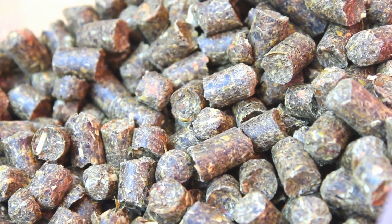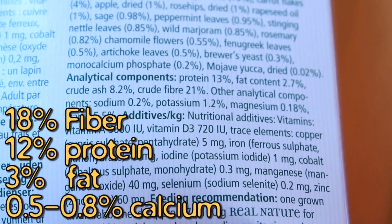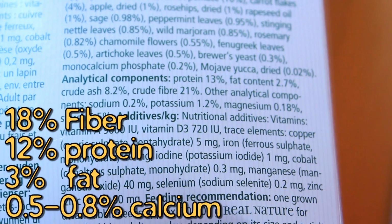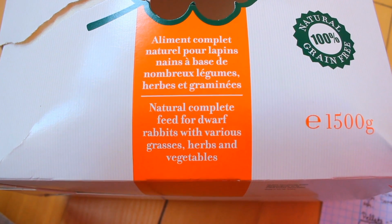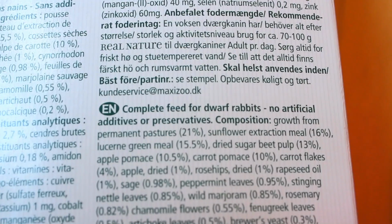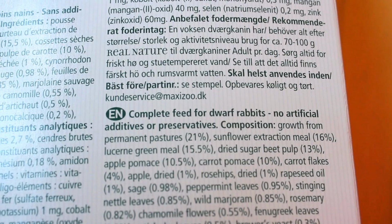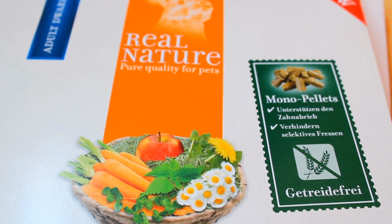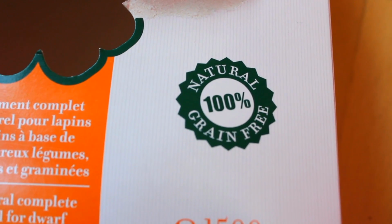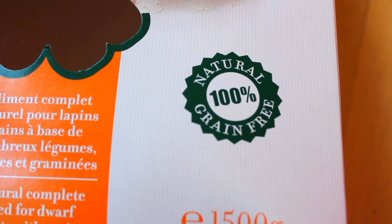Make sure to check the nutritional value. It should have 18% fiber, 12% protein, less than 3% fat, 0.5 to 0.8% calcium. And also, if your bunny is a dwarf, make sure to buy pellets that are designed for dwarfs. And also make sure that it is free of any artificial additives and preservatives.